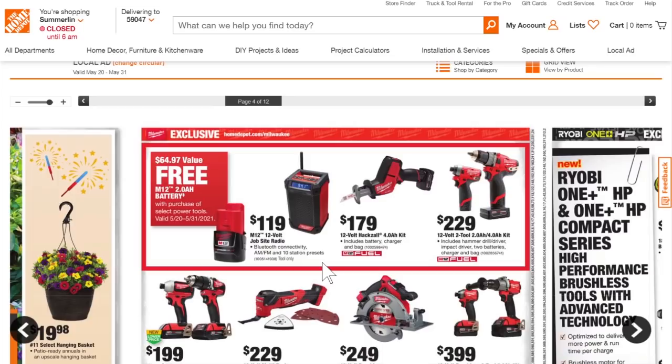Then we also have down below the M18 volt brushless. This is Milwaukee's middle of the road. You know, we're just talking about DeWalt's middle of the road. That's the brushless kit there for $200. That's not a bad deal.